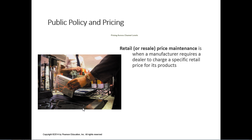Last couple of points here that I want to make with relationship to pricing in the channel. The whole notion of price maintenance, it's when a manufacturer requires a dealer to charge a specific retail price for its product. Generally, you see the word suggested retail price. I would challenge you to go into a Walmart and find any product where they actually charge the full suggested retail price. You just don't see it. And that's because competition generally takes care of that.